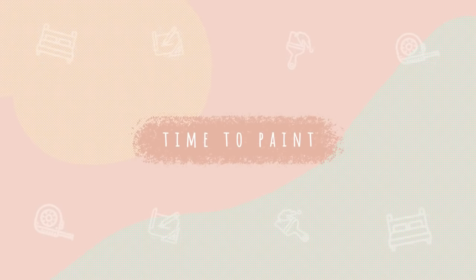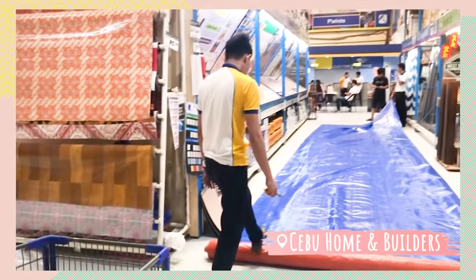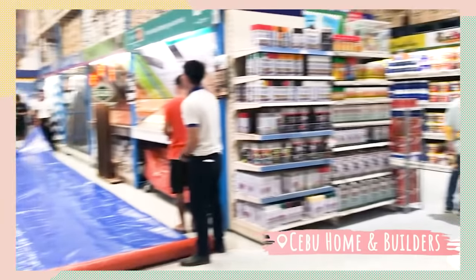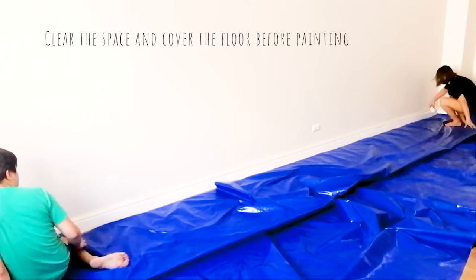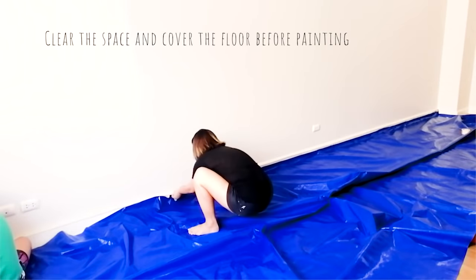After everything was approved, it's finally time to start painting. We went to a local shop and bought paint materials and a huge tarp to be used as floor protection while painting. Always start by covering the floors before painting. You don't want the floors to be all filled with paint later.